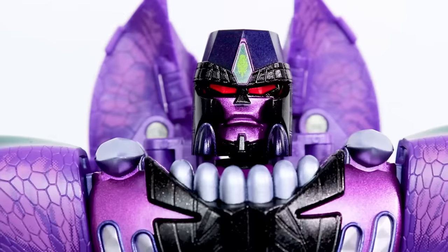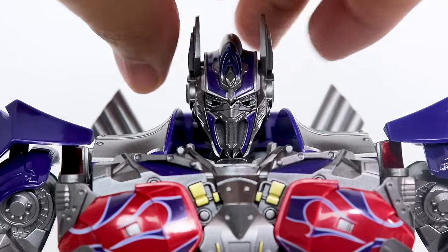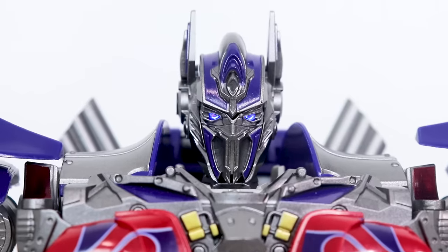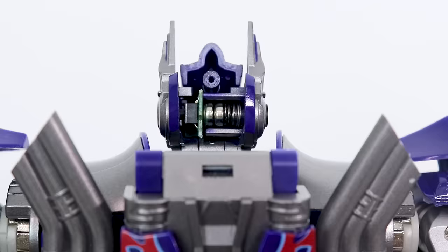I can. And unlike my beloved Masterpiece Beast Wars figures, you can turn off the lights whenever you want. Which means, if you want, you can display this guy with his eyes lit up forever. But I don't recommend you waste your batteries, not included.